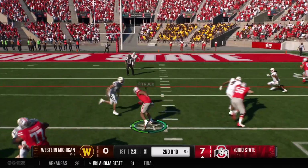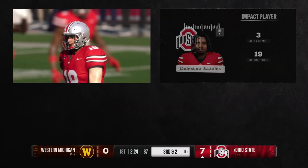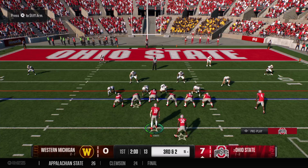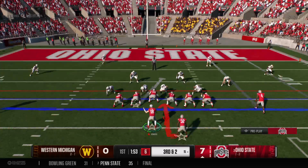The give on the inside. And a nice job by the running back, finding space, getting downhill, making a good run. Great job finishing with his pads. And the Buckeyes have pushed it inside the 20. Wide receiver now comes in motion.